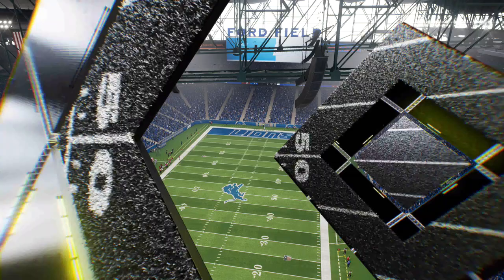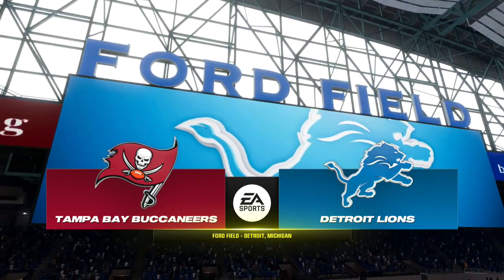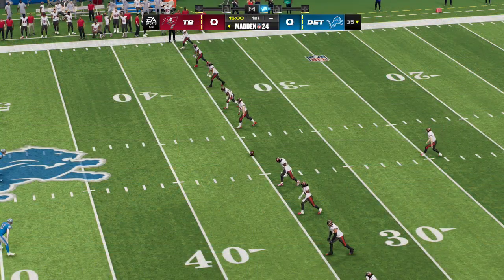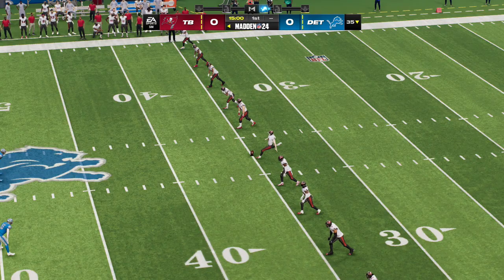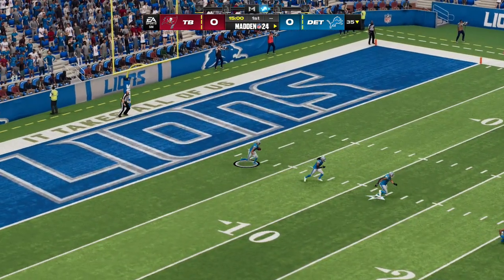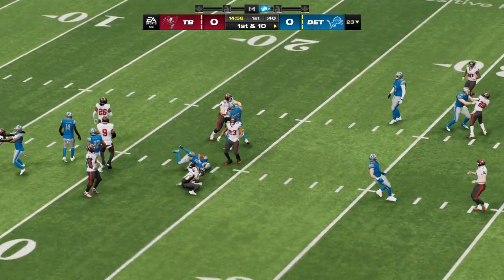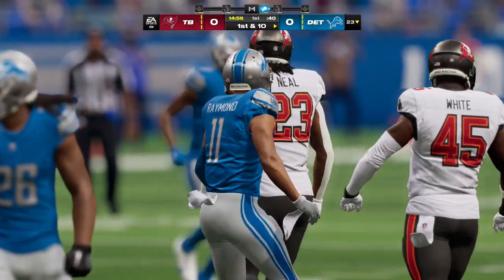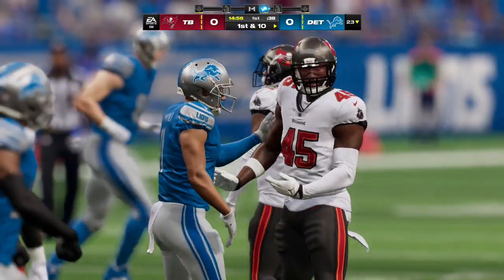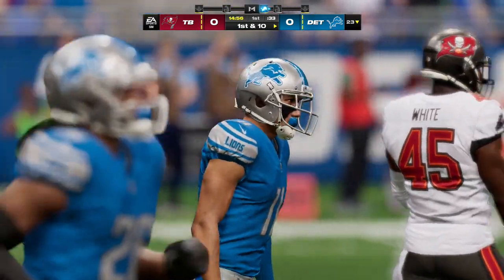Downtown between Brush Street and I-375. That's where we're located in the heart of Detroit at Ford Field, which first opened back in 2002. Today we've got an intriguing NFC matchup lined up here, as it'll be the Tampa Bay Buccaneers taking on the Detroit Lions. And not much happening on the return as he'll get this to about the 23. And Detroit getting set to go now.